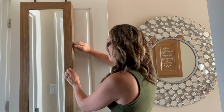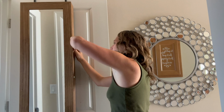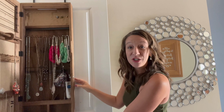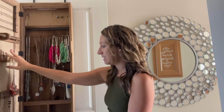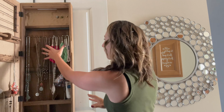Another unique feature about this mirror is that you pop it open like this. There's a nice opening, and it is a full-size jewelry box. So you can put your earrings up here, you can put your bangled bracelets, you can put necklaces, bracelets, all on the side of the door, on the front part.